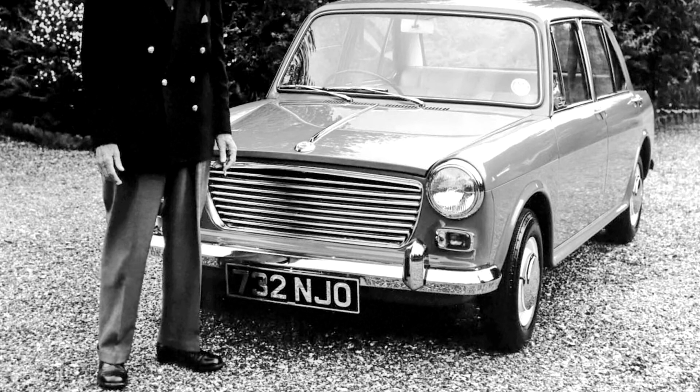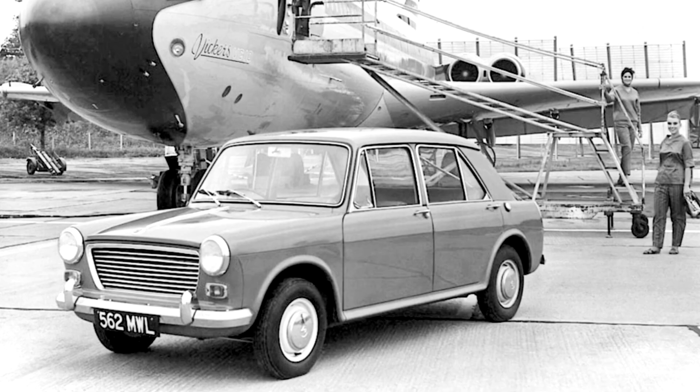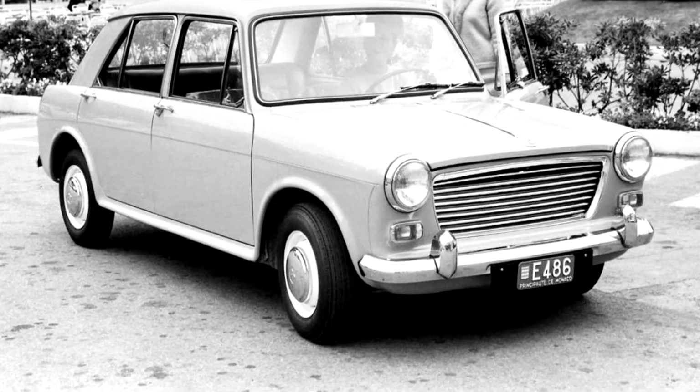The range was expanded to include several rebadged versions, including the twin-carburetor MG 1100, introduced at the end of September 1962, the Austin 1100, August 1963, the Vanden Plas Princess 1100, October 1963, and finally the Wolseley 1100, 1965, and Riley Kestrel, 1965. The Morris-badged 1100-1300 models were discontinued on the launch of the Morris Marina in 1971, but the Austin and Vanden Plas versions remained in production in the UK until June 1974.